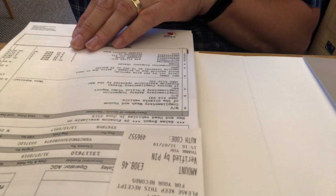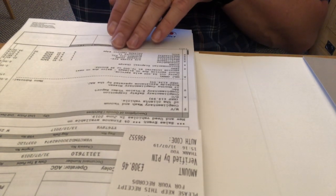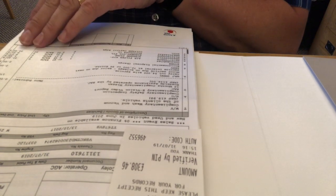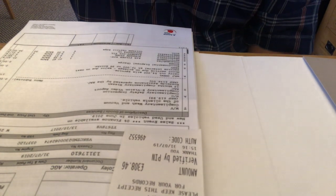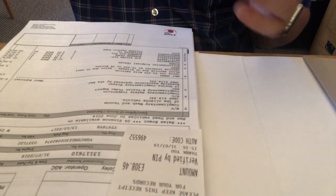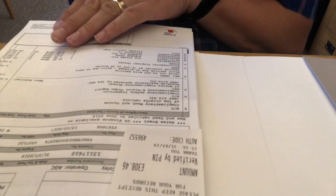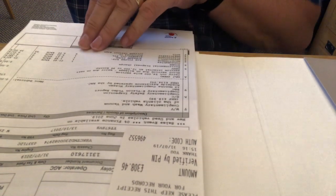Oil, 6 litres of Castrol Edge, and they've charged me £39 for that. And I think that's actually really good value. Obviously, it's tank fed rather than the individual containers that I would have collected. But they've certainly not ripped me off on oil, assuming they're using Castrol Edge.